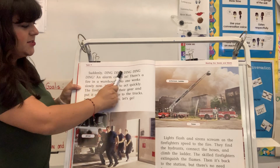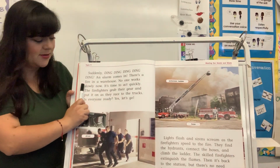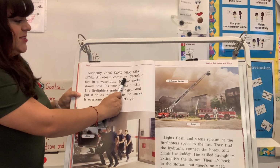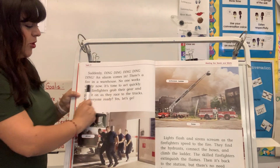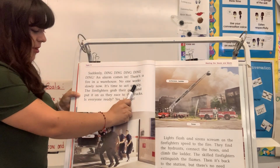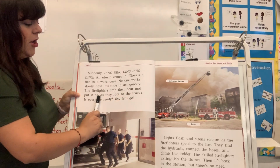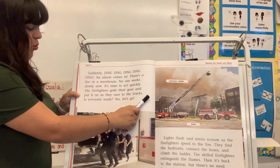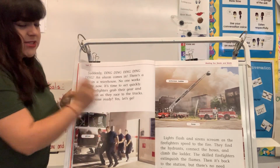Suddenly, ding, ding, ding, ding, ding, ding, ding. Oh no, it's the alarm. An alarm comes in. There's a fire in a warehouse. No one works slowly now. It's time to act quickly. The firefighters grab their gear and put it on as they race to the trucks. Is everyone ready? Yes, let's go.